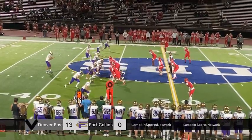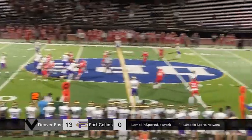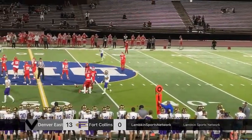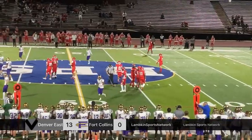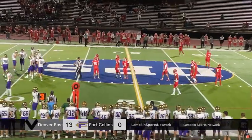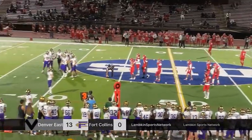Campos with nobody in the backfield. Over the middle. Right to the Denver East player, but he missed it. He's looking for CJ Johnson in the slot, but nothing there. It's going to be third and about 12 from the 44-yard line.